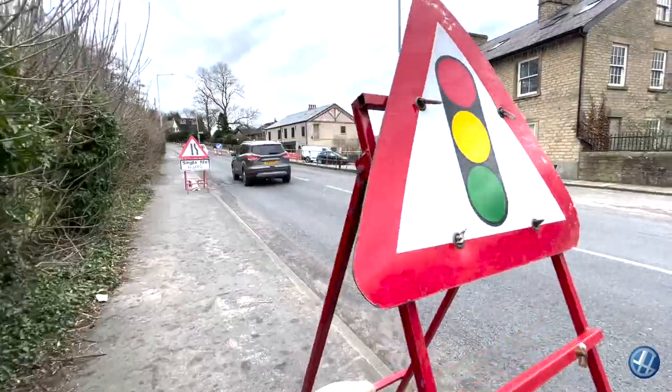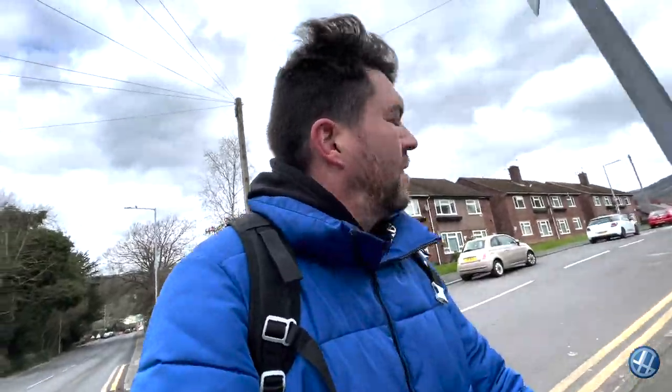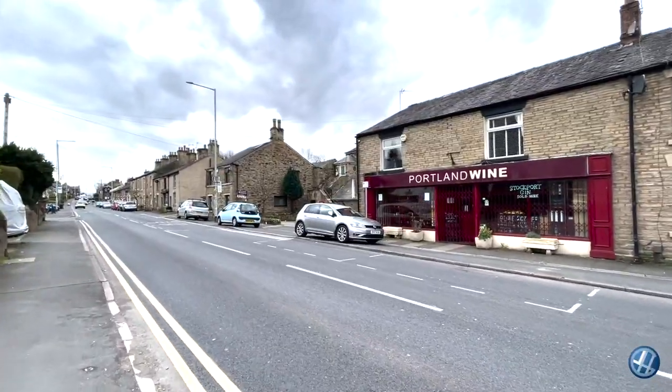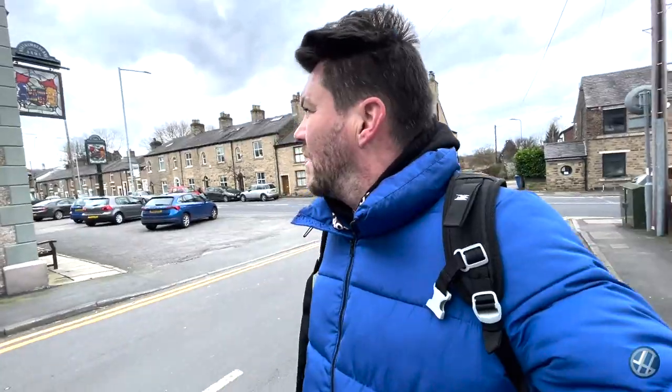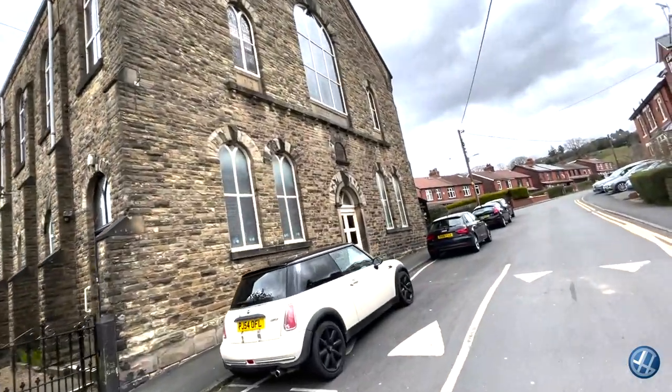Leaving Compstall, entering Marple Bridge now. Tell you what, you can't beat a bit of walking. Certainly warms you up. All right, my plan is to now come off the main road and go left up Coat Green Lane to Coat Green. Past the Northumberland Arms. I never even noticed there was a church here before. Jubilee Methodist Church, built 1893.